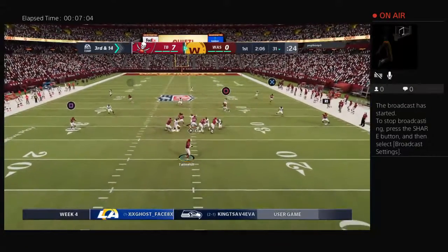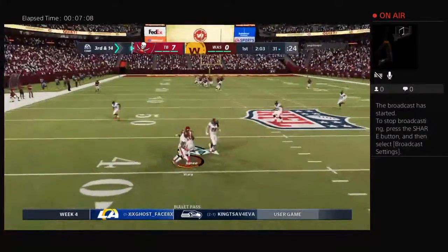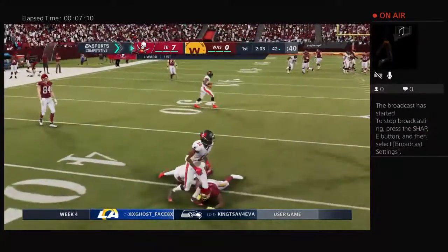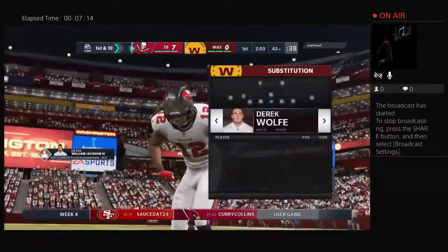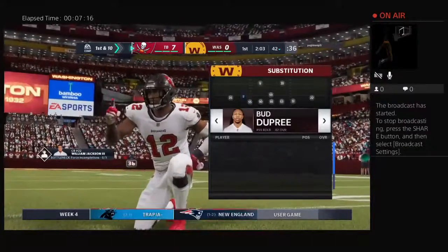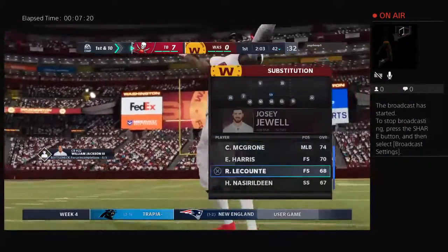Out of the gun, Tannehill. Into a double team, and it's intercepted. Picked off by the former first-rounder Jimmy Ward. And they will take over possession of the football at their 42-yard line.